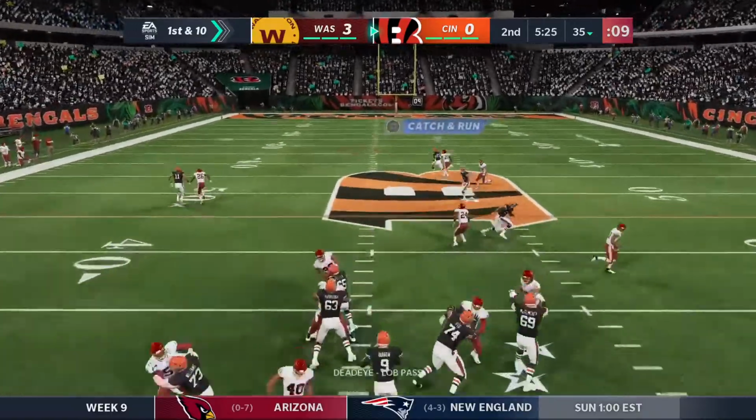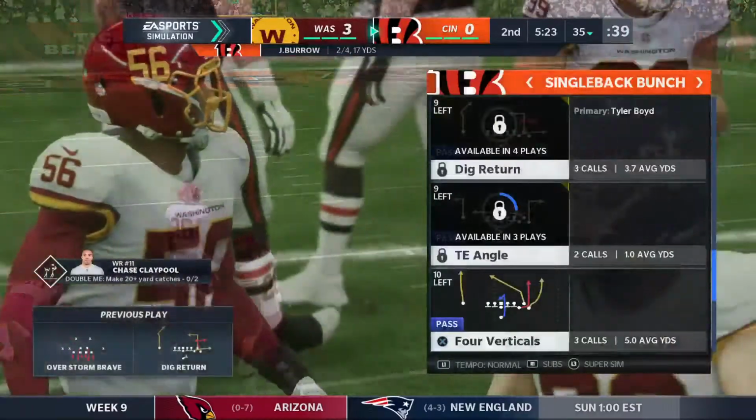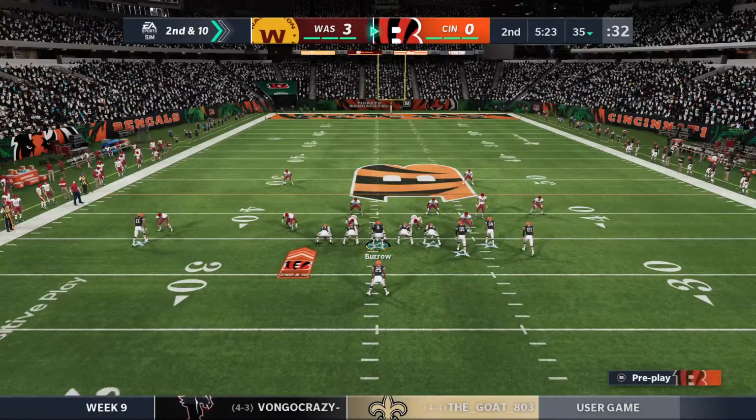Here's Burrow setting up to throw it. He'll fire one downfield for Fant. And that is incomplete. He couldn't hold on through the contact. Brings up 2nd down. Landon Collins on the coverage.